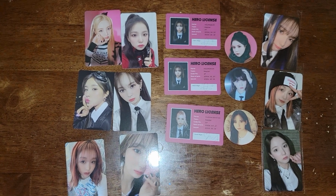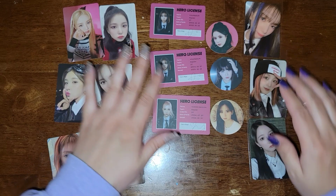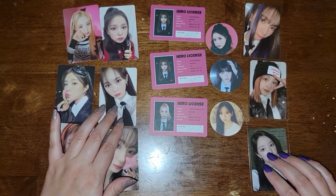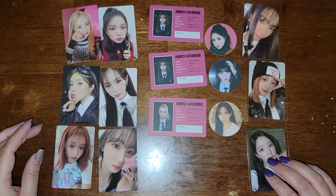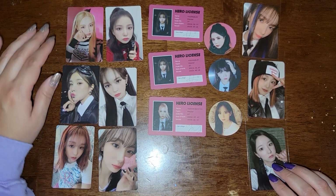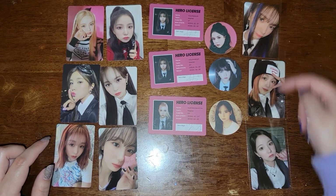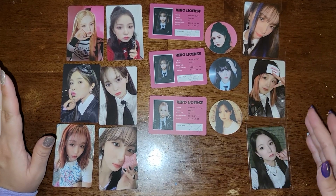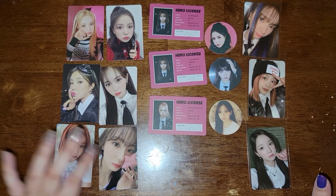So, there are my pulls. I'm really happy with them, honestly. I like having a variety, so I did pretty good, I have to say. Like, I pulled different members in the album cards. I pulled 6 of 9? That's pretty freaking good. And then with these, I pulled them all here. It would have been perfect if I pulled all 9, but I am happy with what I pulled.